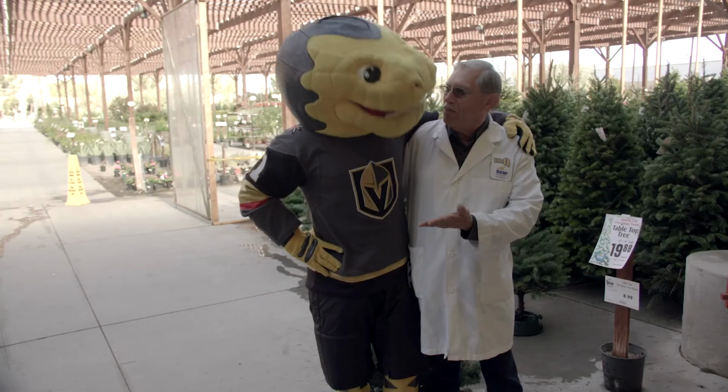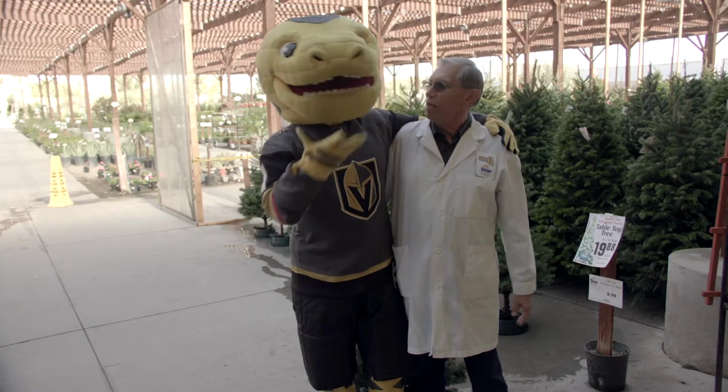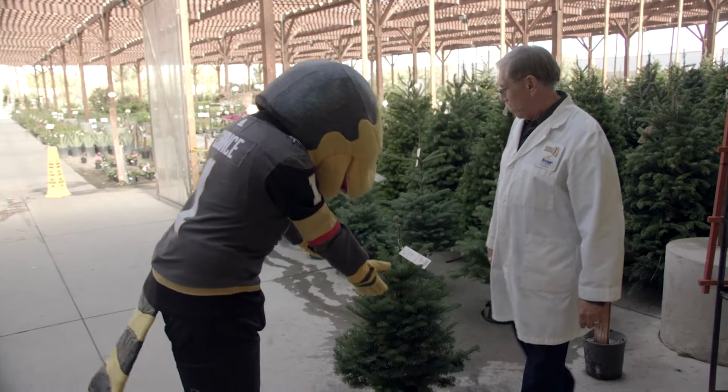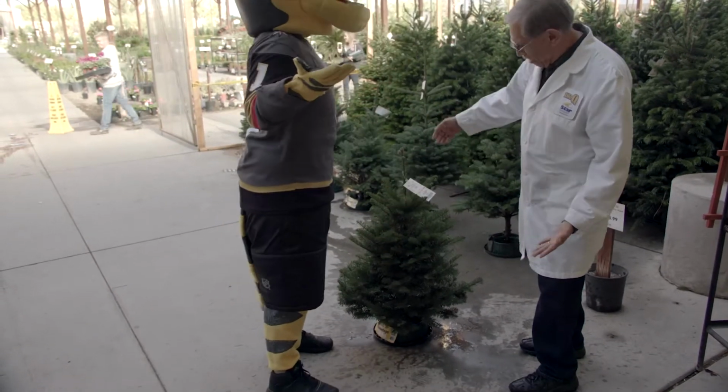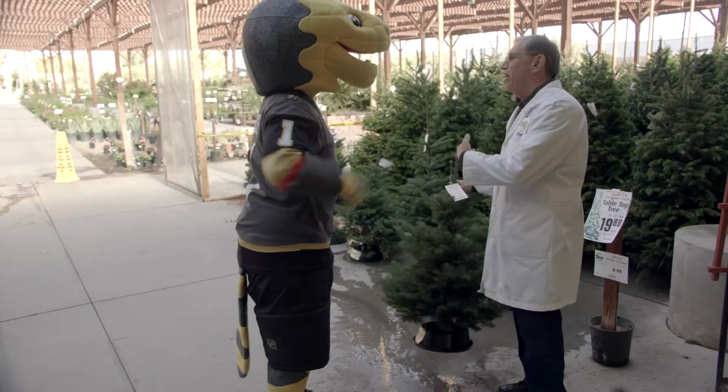So Chance, now that you've seen the varieties of trees that we have to offer, which one did you pick? Well, where's the rest of it? We do have these tabletops for $19.88, but we can find you a bigger one.